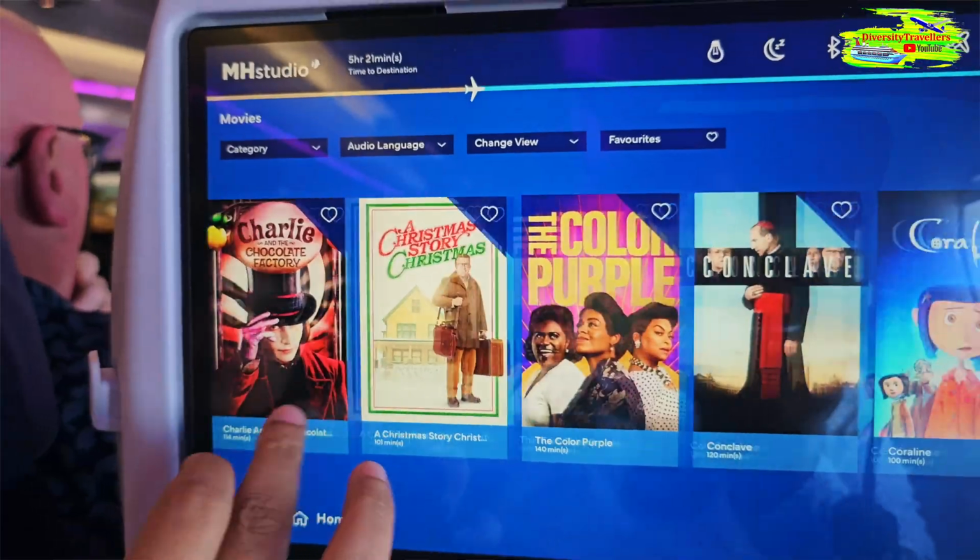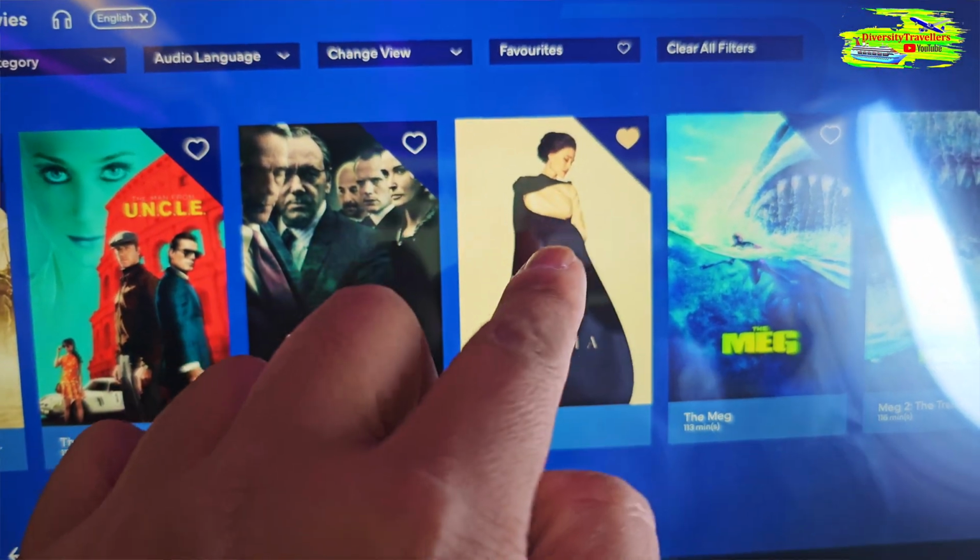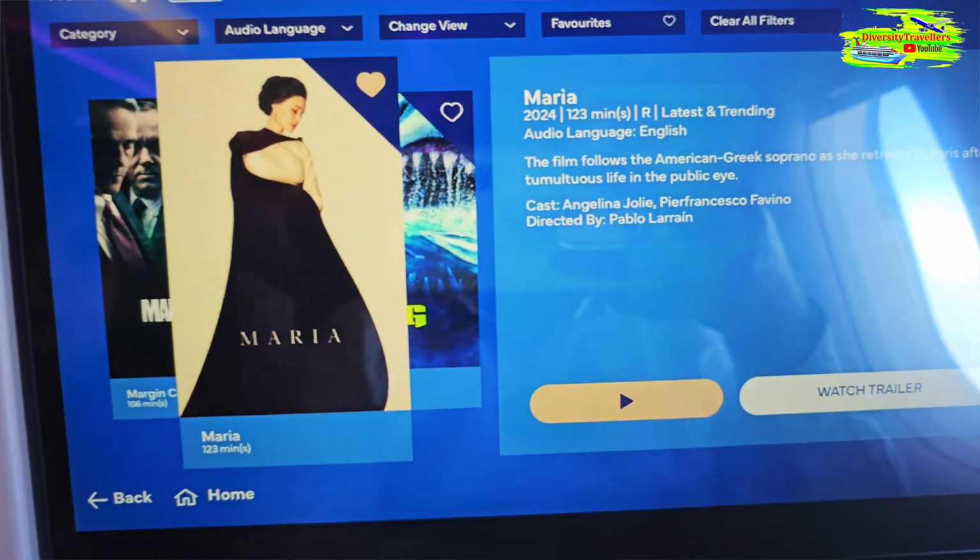And now we have got some black coffee, and I think probably people will try to sleep now. I'm not sure what I'm going to do. Probably I'm going to watch Maria, Angelina Jolie's film. That's available on this system, which I want to watch. So I'll be watching that for the next couple of hours, and I'll then start vlogging again, as they might be giving us some snacks, or we will start our descent to Kuala Lumpur.